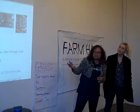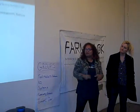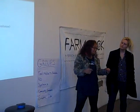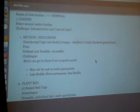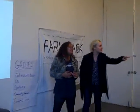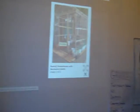Some of the other strategies we came up with include putting a natural cage over each raised bed. It would have to have a latch system so the rats and all the rodents wouldn't be able to get under it. It's a combination of a cold frame with cloth. It's made out of hardware cloth, not landscape cloth. We kept calling it hardware landscape cloth, but landscape fabric is different. Hardware cloth is like super fine chicken wire, and that's what is around the entire thing.